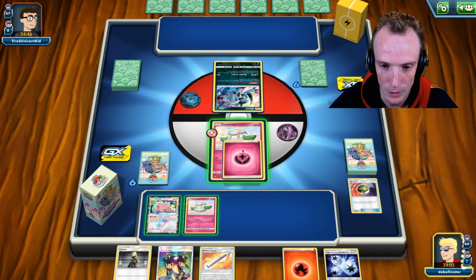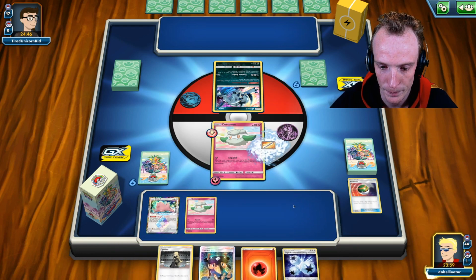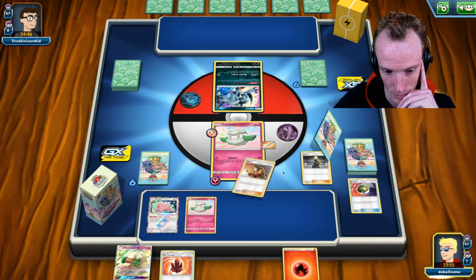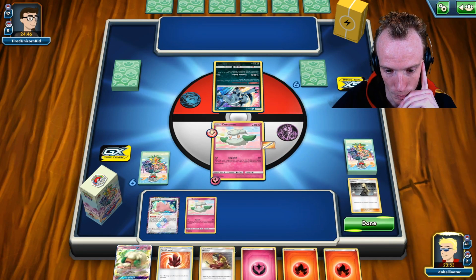We'll go NGTU and we'll go with the Wishful Baton as well. That's fine. Cynthia. Beautiful Welder with 2 fire energies. Couldn't have asked for anything more there.